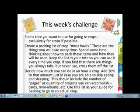Joyce Roberts says, I teach my scrappers to create a power paging box before going. So I'm guessing that Joyce is probably a Creative Memories rep. I think power paging is a Creative Memories concept, but it's the same thing: putting the pictures and the paper and the embellishments into your tote so that you have them all already grouped together. Very similar to what we're doing with a holding album concept.